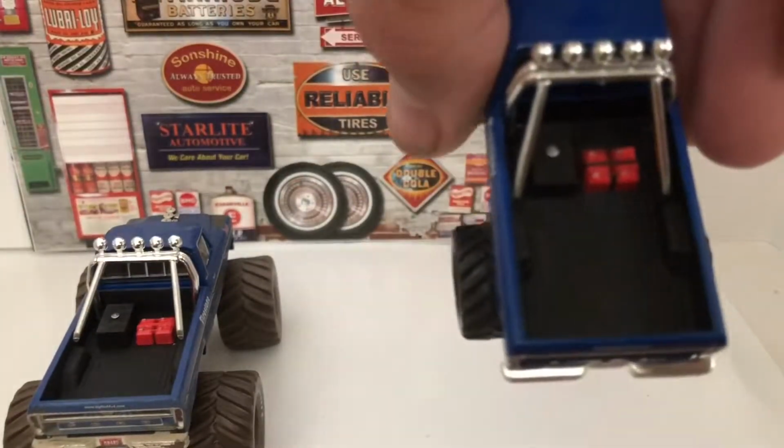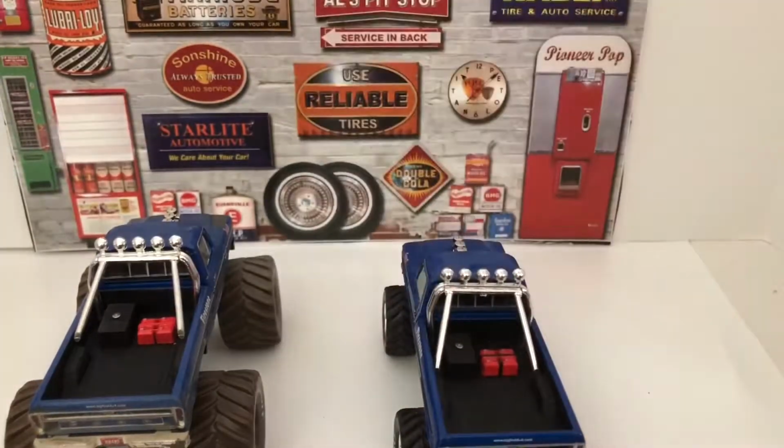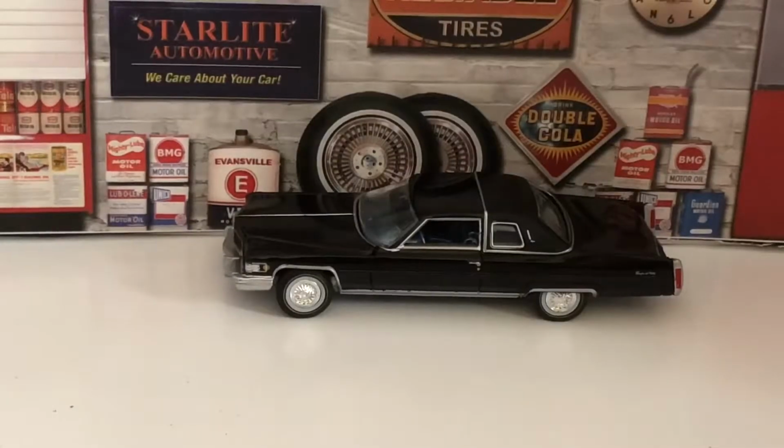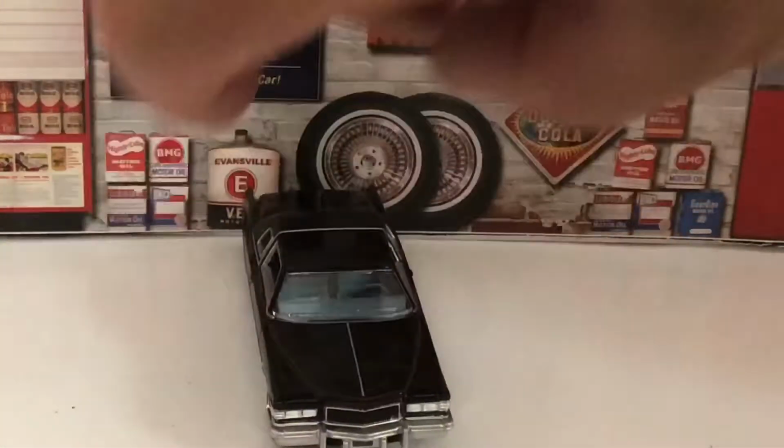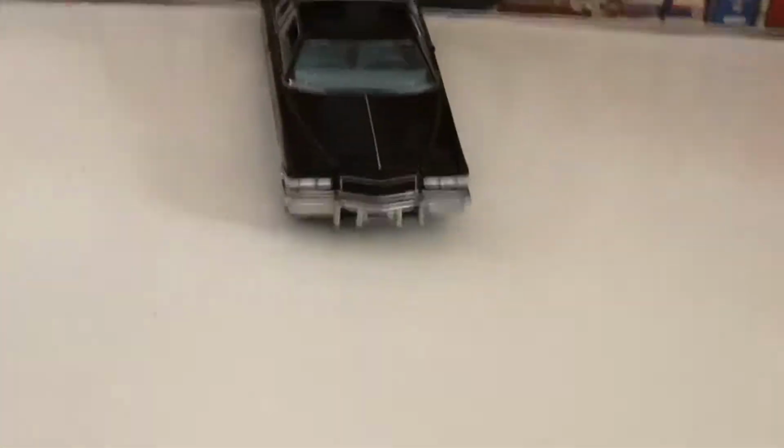And Bigfoot would be one of them. I mean, just look at the detail they got going on there. But speaking of detail, I stumbled into these guys right here, Autoworld.